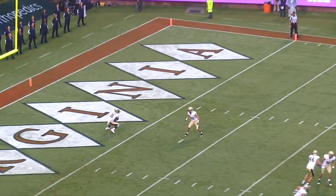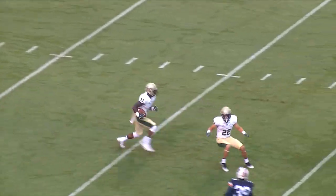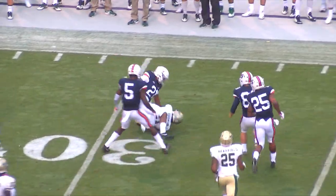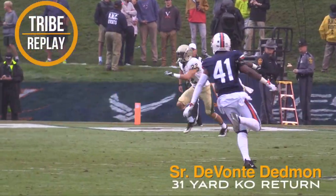This one will go to Devontae about 3 yards deep. 10, 17, he's at the 20. There he goes. Upfield, 25, 30-yard line and out to the 32.